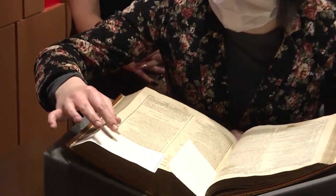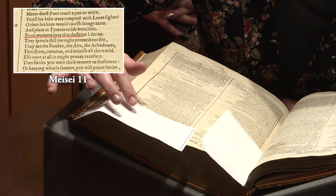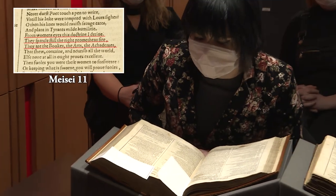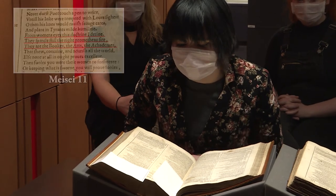And in section B, it's written, "From women's eyes this doctrine I derive. They sparkle, fill the right Prometheus fire. They are the books, the arts, and the academes."